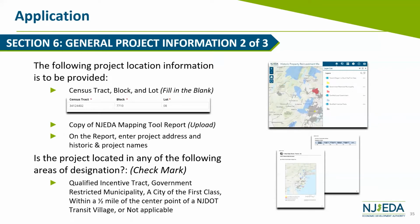We'll also ask for a report printed off of that. And now you would just enter your property address information and that report would come up. The one thing we do need you to do is on the report, you need to enter your project address and historic and project names. And you can see there on the bottom right, there's an example of the report with the property names.